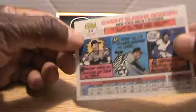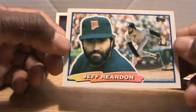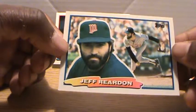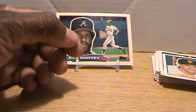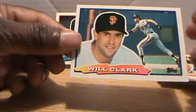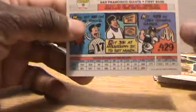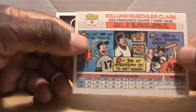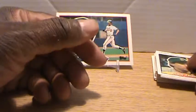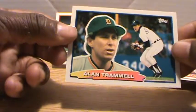Card 11, New York Mets. Jeff Reardon, card 10, Minnesota Twins. Will Clark, number 9, San Francisco Giants. So what I will be doing on Sunday is showcasing not only the stats on the back of the card, but also the price of the card.